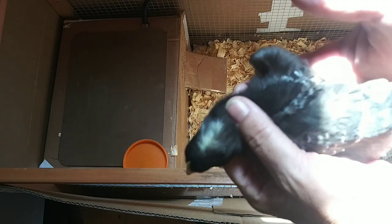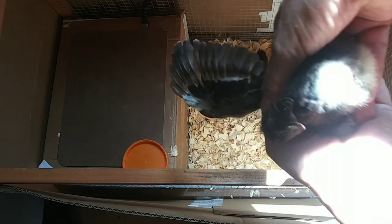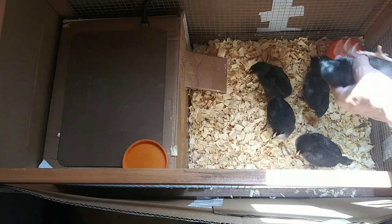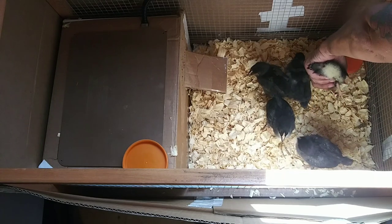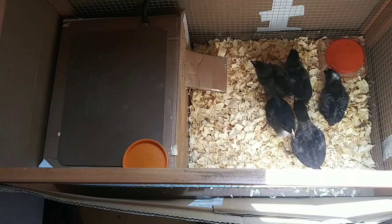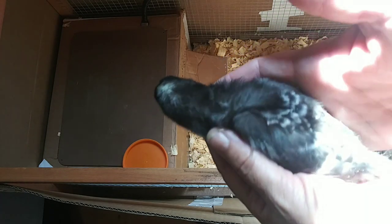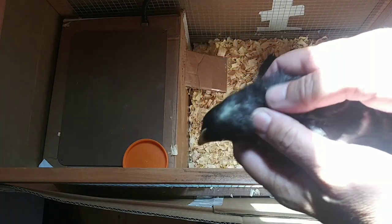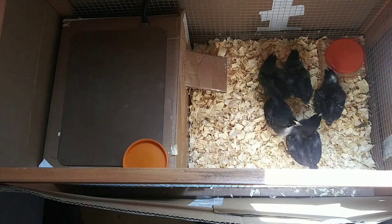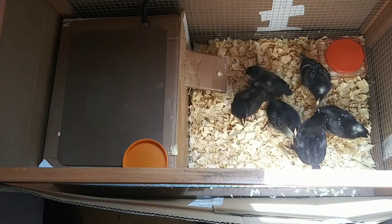There's a barred rock. Look at those feathers. You're sweet. No pasty butt. Oh, look at those feathers. You guys are gonna be gorgeous. There you go. And last but not least, this one seems a little bit stressed. Barred rock. Look. Got feathers already. Nope, no pasty butt. Okay, chickens, you're going to be fine. There you go. There's a little bit of water.